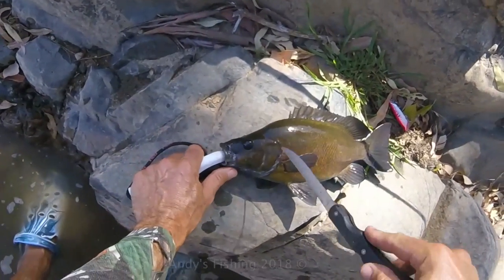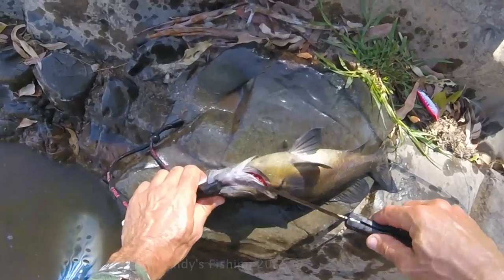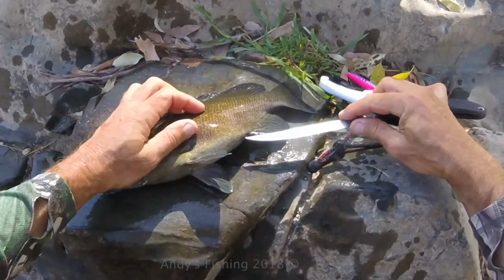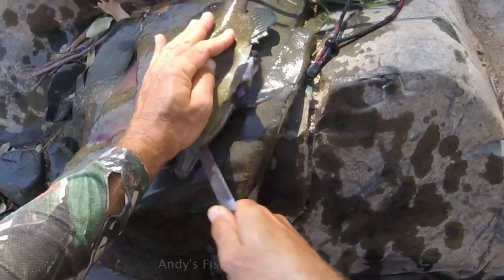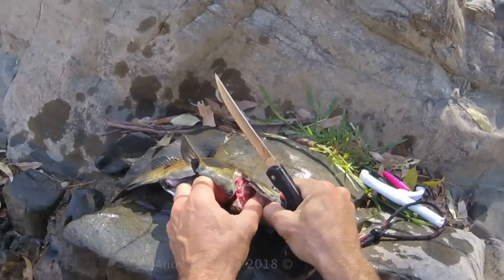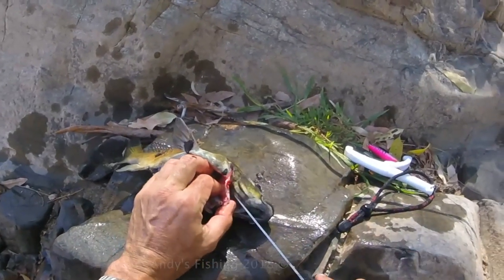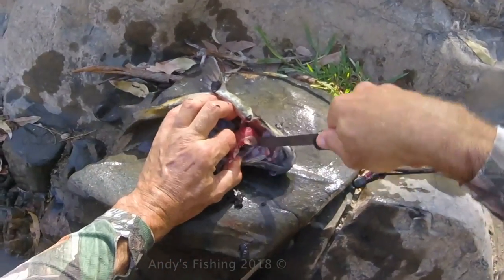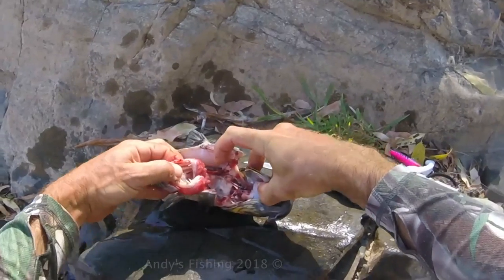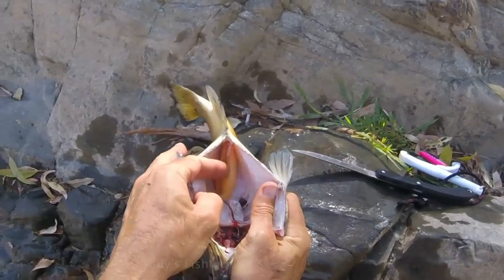So the fastest way to kill a fish is to brain spike him. So now to gut it, I'll just cut through here. And we'll go in here. These are actually quite a tough fish to gut. And grab the gills and cut between the skin and the gills. It's a bit hard to see on this little guy. There we go. And just cut the gills off the backbone. And then just pull out the intestines like so. So that was actually a female with the eggs.